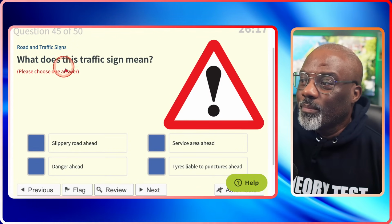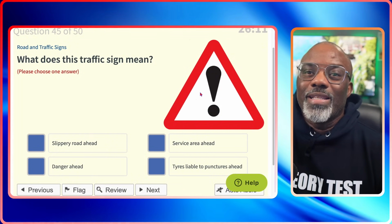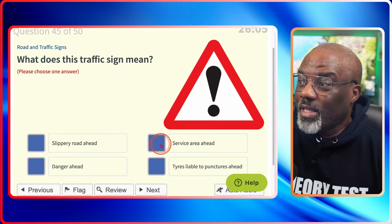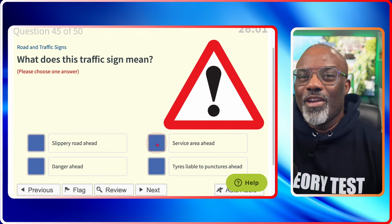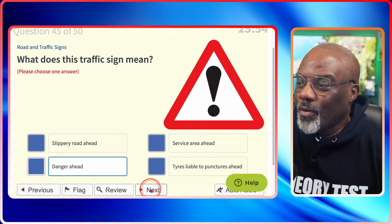What does this sign mean? This is a triangle. Remember, triangles are warning. It's just warning you of a danger. No, they haven't got a sign for that danger. So that's what this means. Be aware of danger. Slippery road ahead, no. Surface area ahead? Danger ahead, yes. Tires liable to puncture ahead, no.